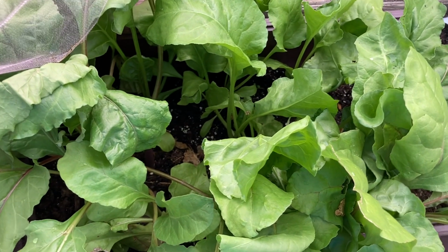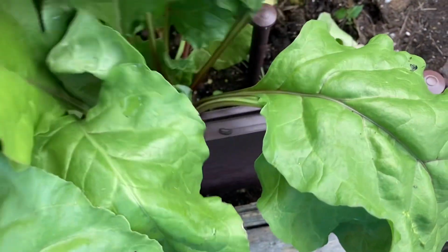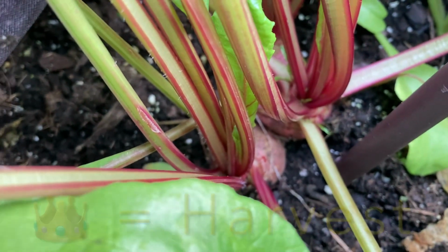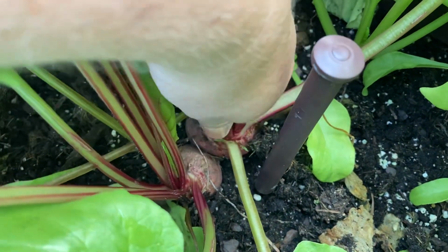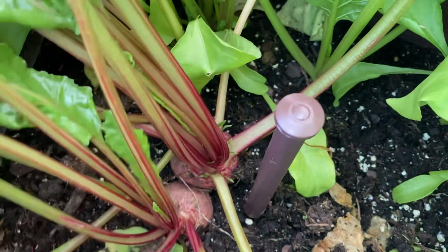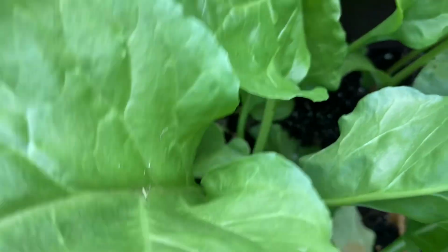Hey guys, today is June 26th and I am out in the back in the tomato bins and I am looking at these gorgeous beets. Look at that. What a fantastic sign. I feel like I kind of want to pull this one. It definitely feels like it is attached and rooted in there. These mosquitoes are in my face. Let's see what else we've got.